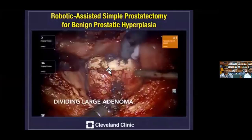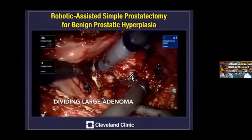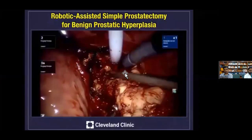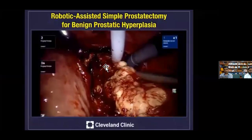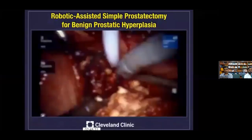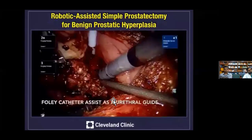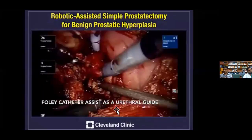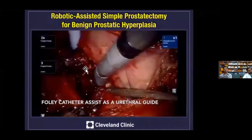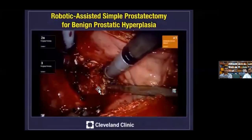Then the adenoma is dissected circumferentially in the plane between the capsule and the adenoma. We are using the harmonic scalpel, suction, and the forceps. Now here we can see the prostatic adenoma well dissected from the capsule. Then a Foley catheter assists as a urethral guide. Here you can see to localize where the urethra is, the apex of the urethra, and at the apex, by giving a sharp incision, avoiding injury, we can remove the prostate out.